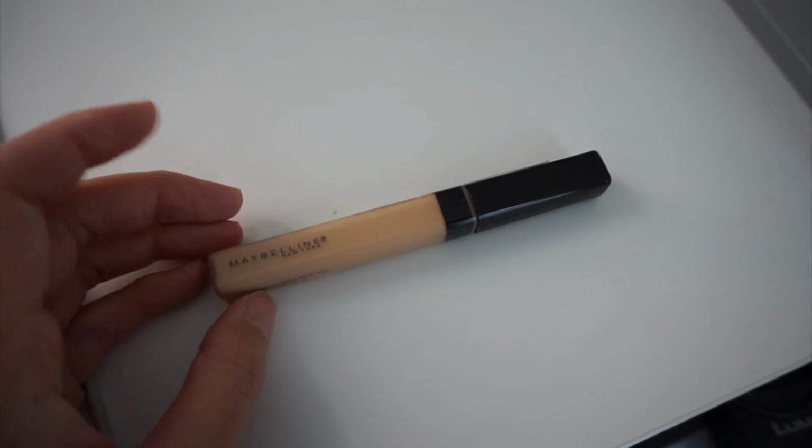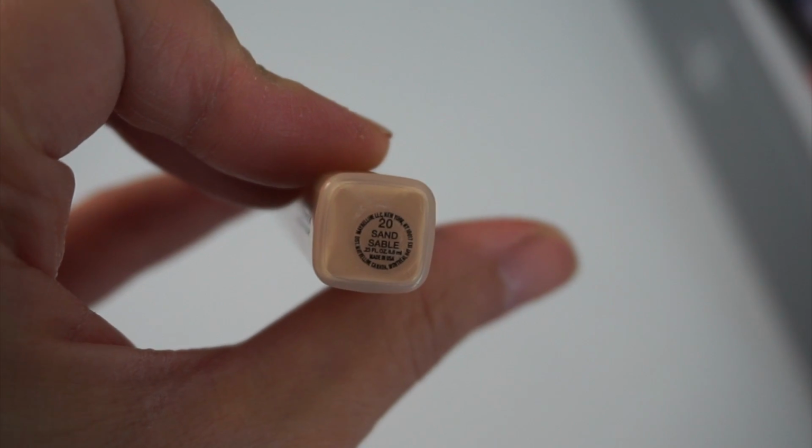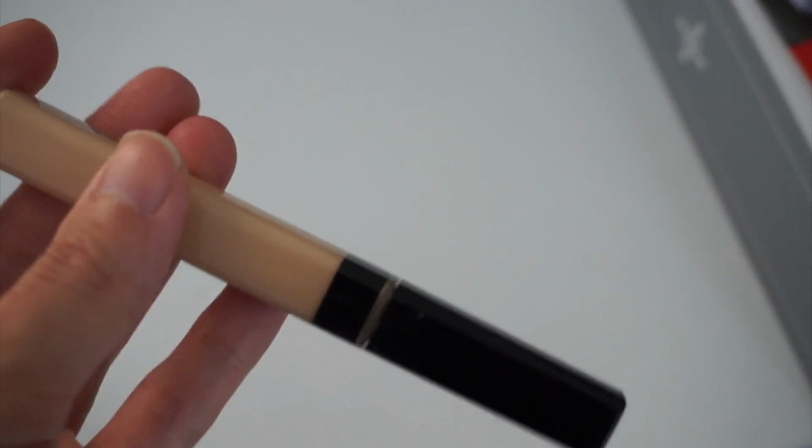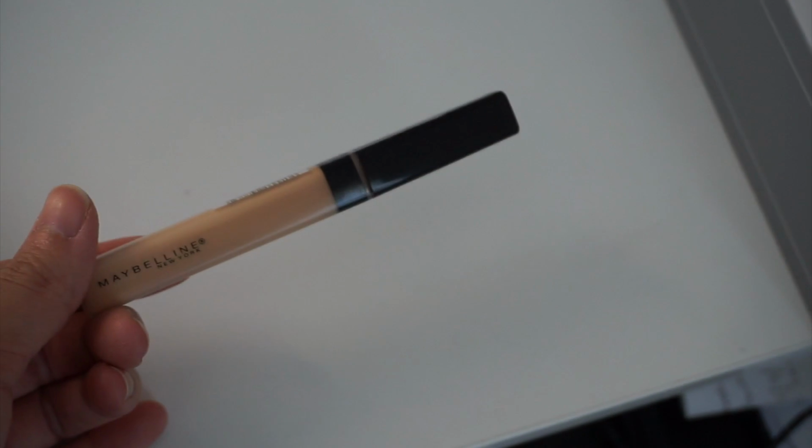I picked up another one of these Maybelline Fit Me concealers in the color Sand. I totally forgot to mention this. This is the one I got last time. Probably should have gotten it one shade lighter, because while this is good for my blemishes, it does oxidize, and I can't really use this during the winter time if I want to do under eye concealing.